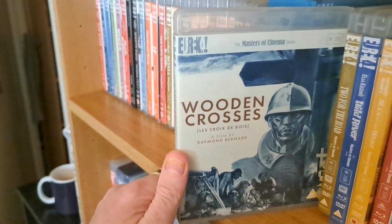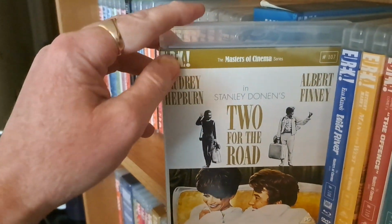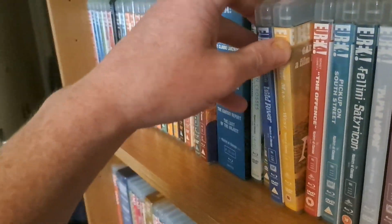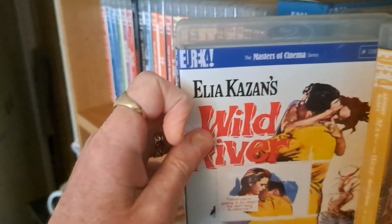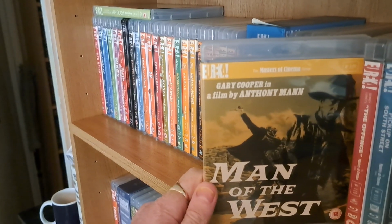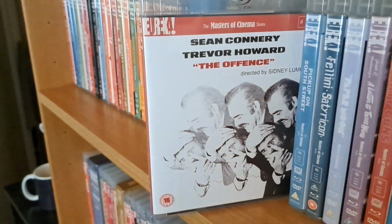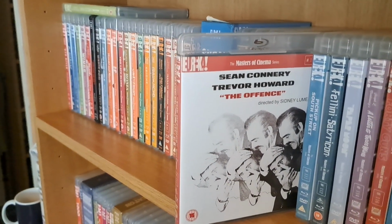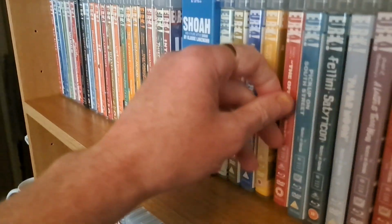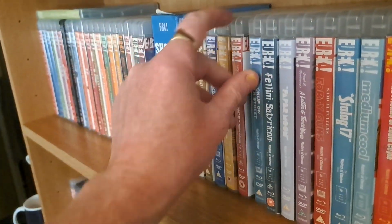Wooden Crosses, brilliant 1930s French World War I drama. Two for the Road, not seen that one yet. Albert Finney, Audrey Hepburn. Wild River, Elia Kazan, I enjoyed that one. Man of the West, good western, Gary Cooper. The Offence, a really underrated Sean Connery film. Sidney Lumet, he roughs up somebody he's interrogating and it all spirals from there. Pick Up on South Street, brilliant Samuel Fuller film noir.